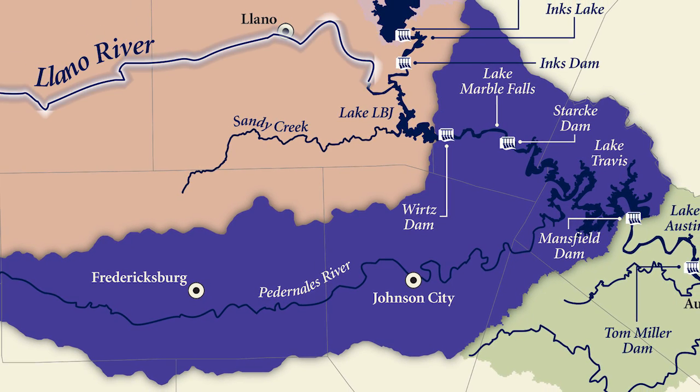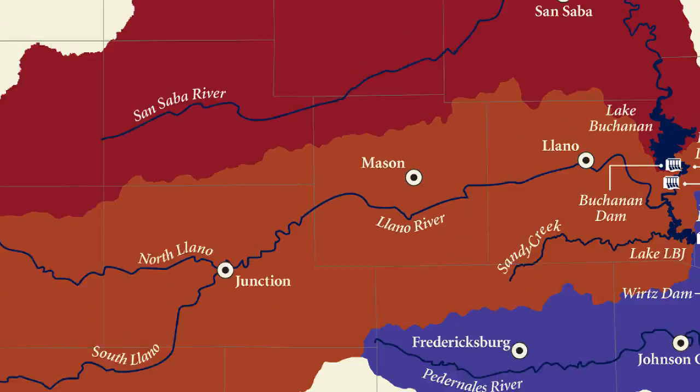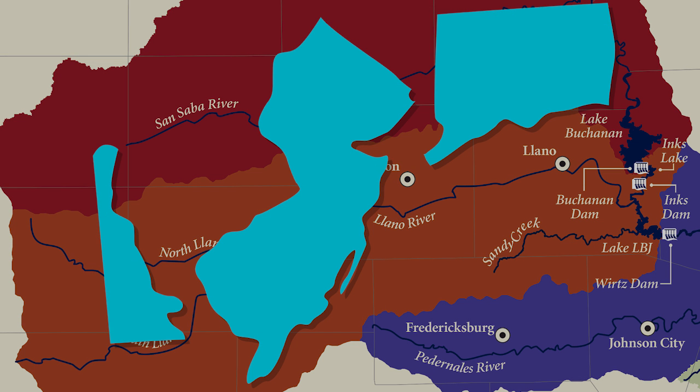Runoff that runs down the Llano River and Sandy Creek come in at Lake LBJ and then flow downriver to Lake Travis. And the much larger Pedernales River flows directly into the upper portion of Lake Travis. The combined watersheds of these 2 reservoirs cover a 14,700 square mile area upstream of Austin, stretching to the north and west out past Fredericksburg, Junction, and San Saba. That's larger than the states of New Jersey, Connecticut, Delaware, and Rhode Island combined.